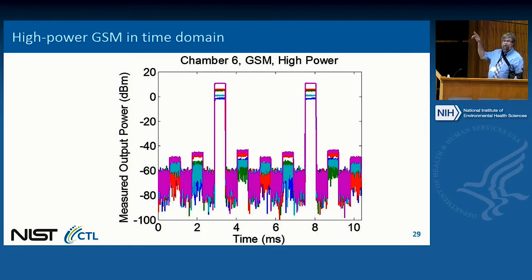The fact that we have different colors here, we took measurements at different paddle positions just to get an idea of how those ranged as the paddles turned.